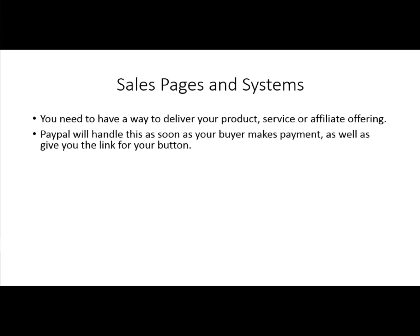And in particular, when you deliver your product, service, or even your affiliate offering or your bonus, you are going to need to be able to use PayPal. And PayPal will handle this. When your buyer makes payment, PayPal will give you a link to your button. And what you're going to do is you are going to need to edit your button in order to do this. I am going to show you how to do that right now.